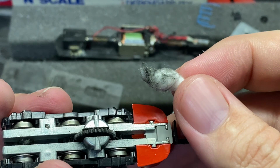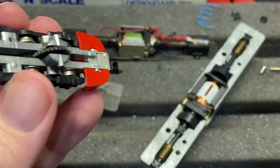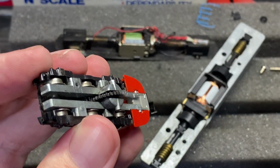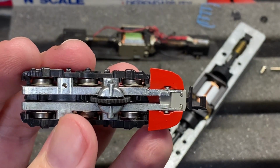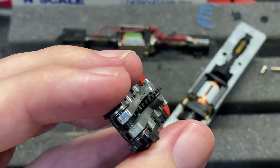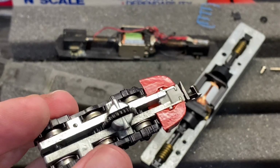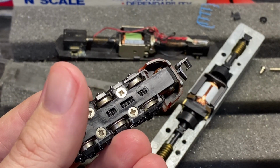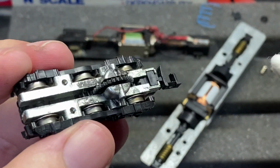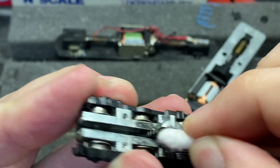Can't really get into all the nooks and crannies with that, but I do have something else that may help us. So, a little fuzz in there. Sure enough. Yeah, I can probably get this truck apart, but I don't want to mess with it. Unlike the older trucks or the newer trucks, I don't want to take all these little screws out and mess with that particular portion of it, unless we have to. This is just kind of a quick and dirty. Ooh, talk about dirty. Just a quick and dirty service here.